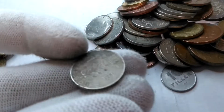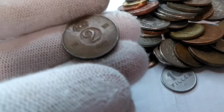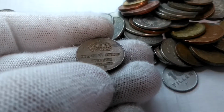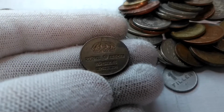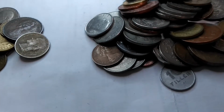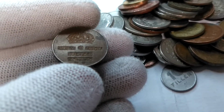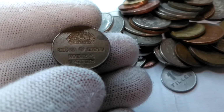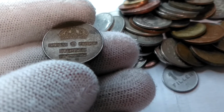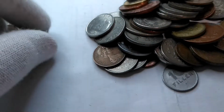Let's continue on here. We got a Belgian 1 franc. Seen lots of those before. Ah, here's an interesting one. This is 2 öre, and this is from the country of Denmark, if I'm not mistaken. Oh, wait a minute. No, not Denmark. Let me just double check that. I'm sorry, this is 2 öre from Sweden. It's just got the one crown on the top. Some of the others have the shield with the 3 crowns on it, which you can immediately recognize as being from Sweden. So there we go. That's one from Sweden. Very nice.